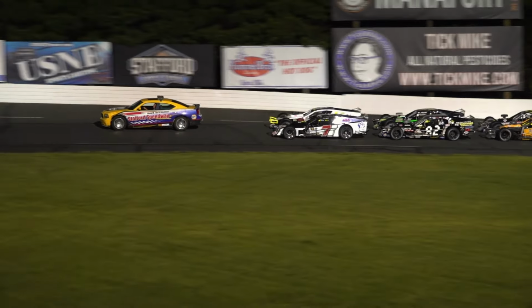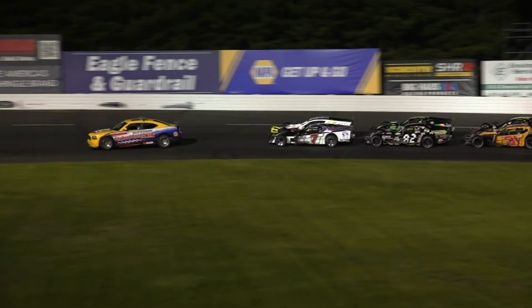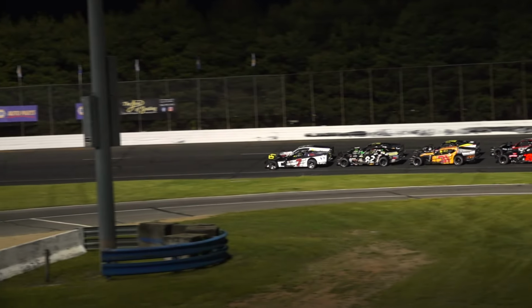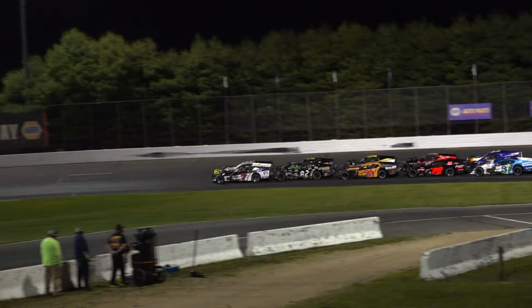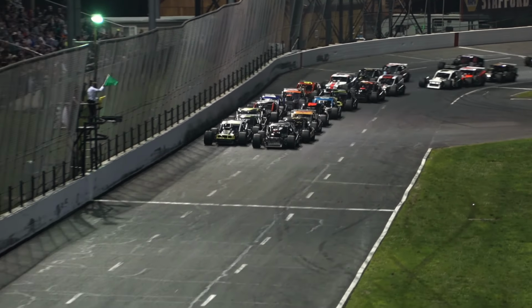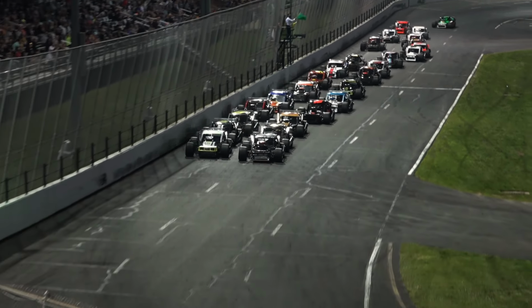Long way to go. 33 of 80 laps are all but gone. Here they come off turn number 4. It is Jonathan Pulio. Tyler Chapman, different player to the outside. They're up to speed. Tyler Chapman topside, Jonathan Pulio to the bottom. Green flag is back out.